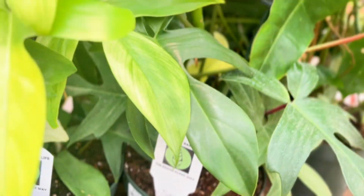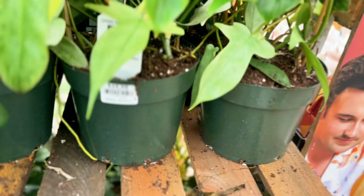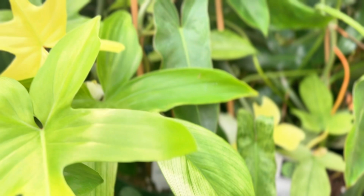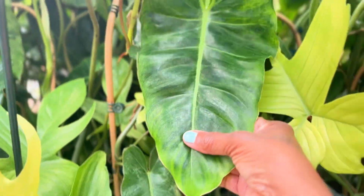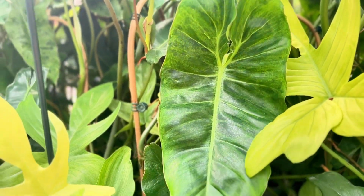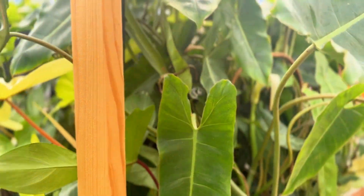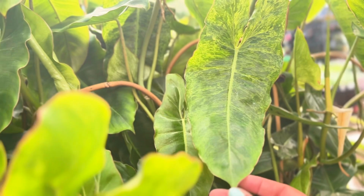The Paraíso Verde has those marble jungle vibe leaves with wild variegation. It's known for its big, bold leaves that have a sturdy, almost leathery feel. It's a plant that really commands attention with the size and the shape. It's just simply gorgeous.